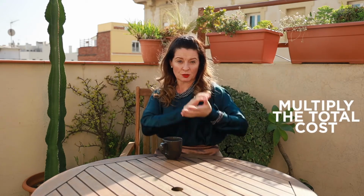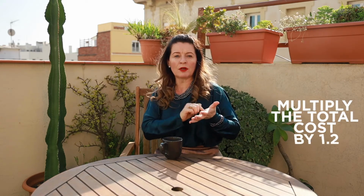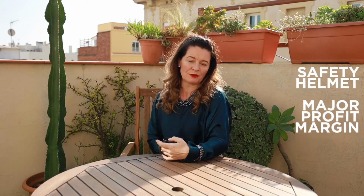So you times the total cost of the project by 1.2. So 200 grand times 1.2, you need to sell it for 240. And if you can't evidence to yourself before you even bought it that you're going to sell it for 240, don't bother doing it. Yeah, because that is your safety helmet as well as your major profit margin.